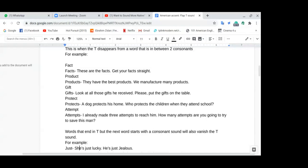Attempt. You hear the T again at the end of attempt. But if you add an S, attempts. No more T sound. I already made 3 attempts to reach him. How many attempts are you going to try to save this man? Or you could say, how many attempts will you try to save this man? That's a little easier.